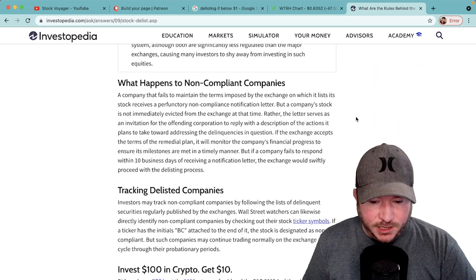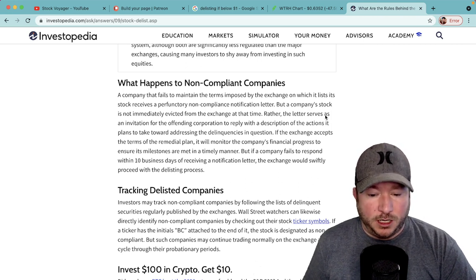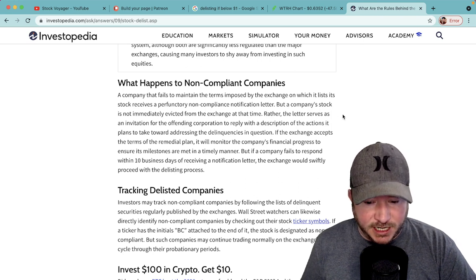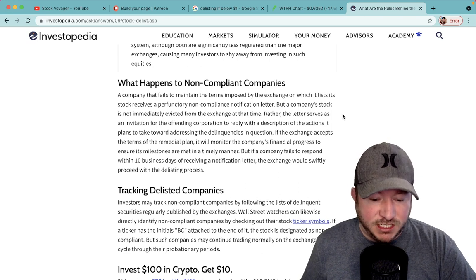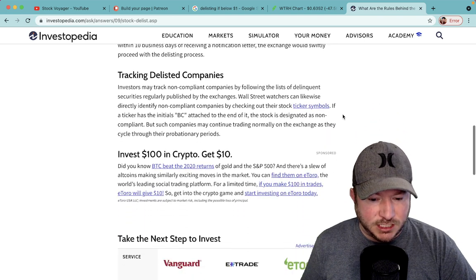A company that fails to maintain the terms imposed by the exchange on which it listed stock receives a non-compliance letter, but a company is not immediately evicted from the exchange at that time. Rather, the letter serves as an invitation for the offending corporation to reply with a description of the action it plans to take toward addressing the delinquencies in question. If the exchange accepts the terms of the remedial plan, it will monitor the company's financial progress to ensure its milestones are met in a timely manner. But if a company fails to respond within 10 business days of receiving a notification letter, the exchange would swiftly proceed with the delisting process.